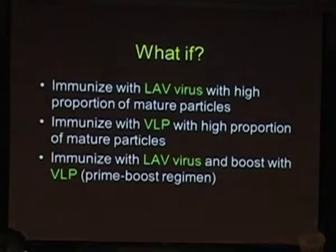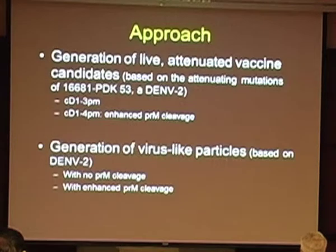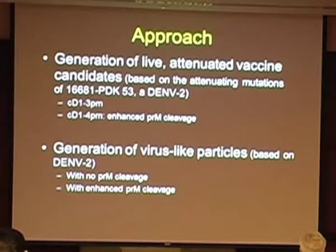So the idea is, can we improve the vaccine efficacy at the end by immunizing persons with LAV virus with a high proportion of mature particles, or similarly immunize with VLP with a high proportion of mature particles, and also do the AFRIMS vaccination. So what we try to do to show the proof of concept is to compare two different LAV.